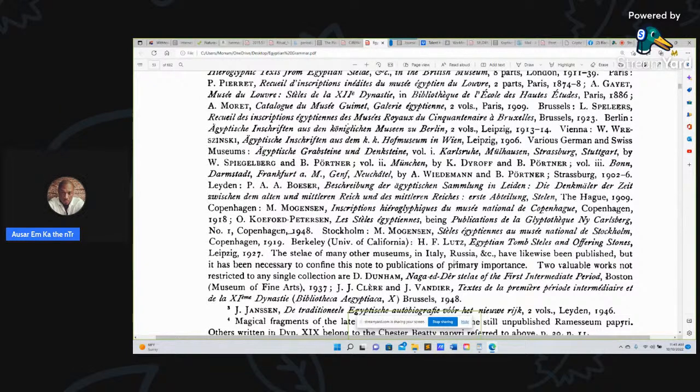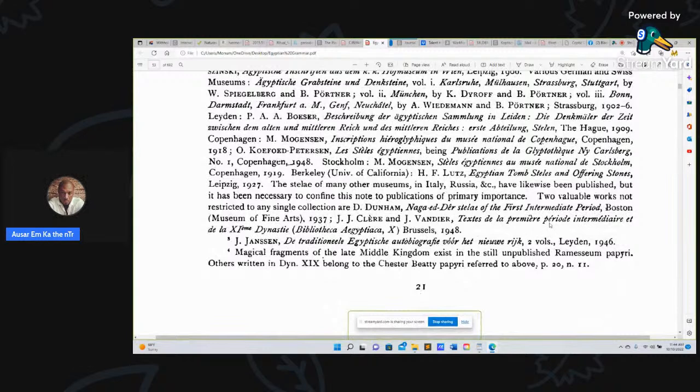The stelae of many other museums in Italy and Russia have likewise been published, but it has been necessary to confine this note to publications of primary importance. Two valuable works not restricted to any single collection are D. Dunham, Naga ed-Der Stelae of the First Intermediate Period, Boston Museum of Fine Arts, and J.J. Clère and J. Vandier, Textes de la Première Période Intermédiaire et de la XIe Dynastie, Bibliotheca Aegyptiaca 10, Brussels, 1948. So they say those 2 volumes are important. Obviously, one is talking about an intermediate period in Egypt, right there. So, you know, pick those up.